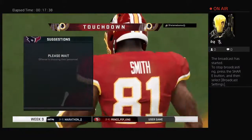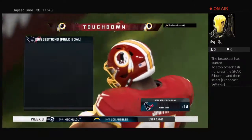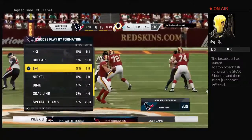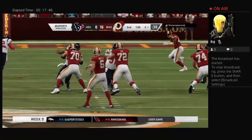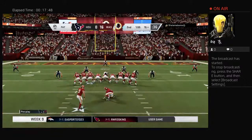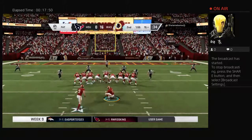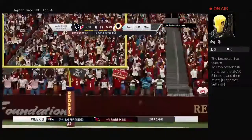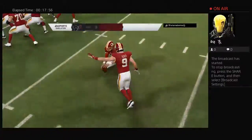And he is into the end zone for a Washington touchdown. Jonnu Smith, his first touchdown on the year. And the Redskins are able to stretch the lead out further. Tucker able to connect on the extra point, and that makes our score 17-0.